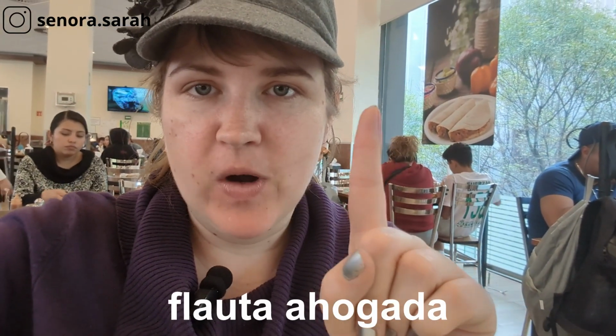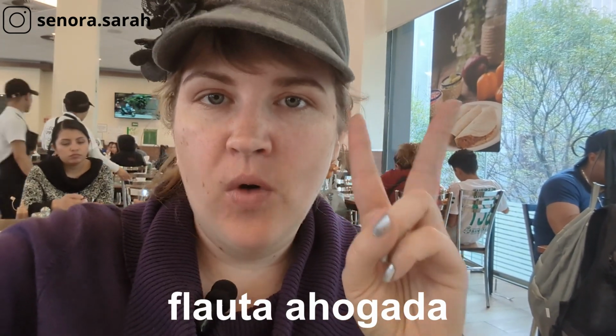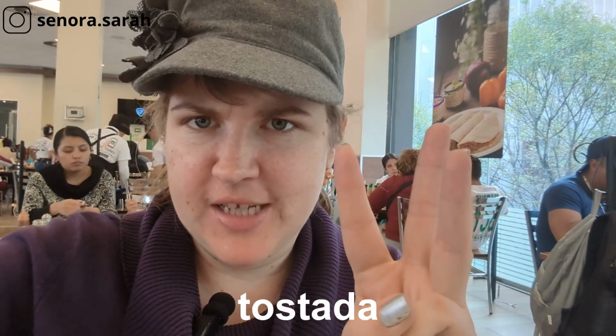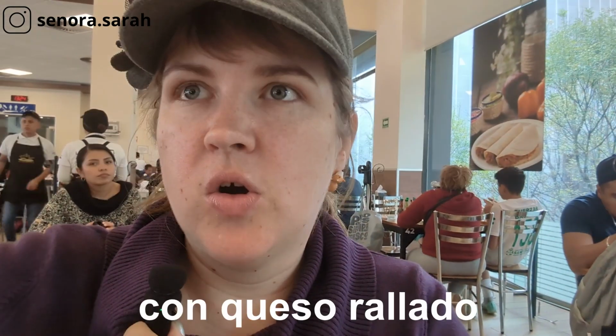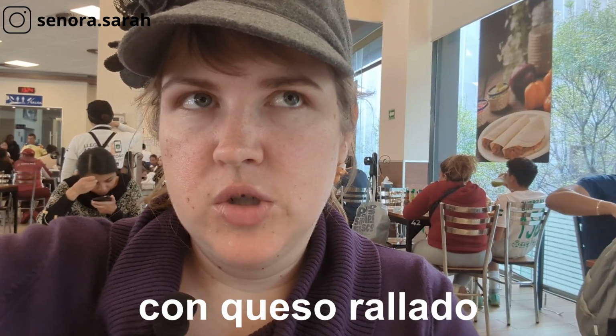So I've ordered here at Casa de Toño. I got one flauta ahogada, that's a brown flauta, one sope, and one tostada. I wanted to show you all the different things. When they come and ask you, they're going to say a lot of words all at once. So it's like con crema, with cream, con lechuga, with lettuce, con queso rallado, with shredded cheese. If they ask you all that at once, that's all included. That's not like an extra order. So just so that you know how to order.